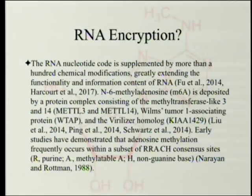N6-methyladenosine is deposited by a protein complex consisting of the methyltransferase like 3 and 14. Those abbreviations, METTL3 and METTL14, are just simply, they're too lazy to say methyltransferase like. Wilms tumor 1 associating protein. Wilms tumor? Yeah, apparently it produces too much of this stuff and it was easily purified from there first. And the virilizer homolog, something that turns boys into men, I guess. KIAA1429. So there's 4 proteins at least in this little thing that all its job is to put that methyl group onto adenine in RNA.